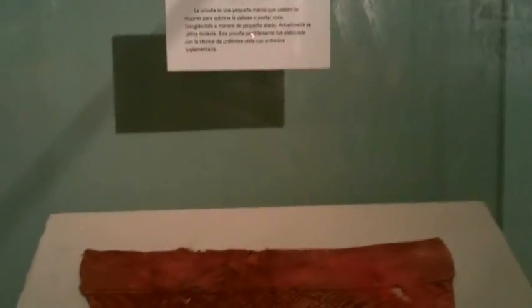Museum of Pisac and textiles. It's the old days textiles. Pre-Inca. Coca leaf.